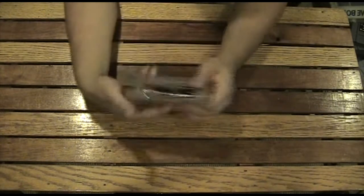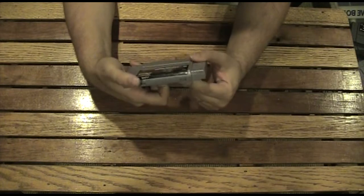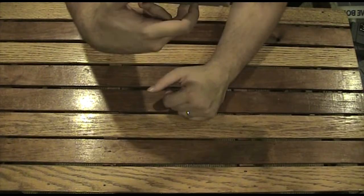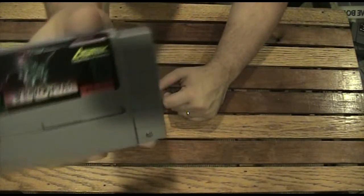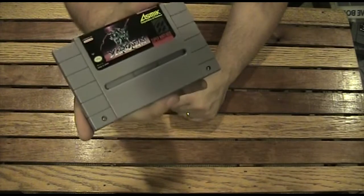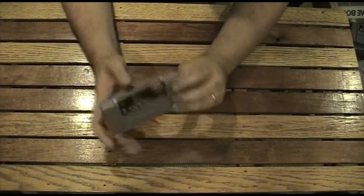Next is a copy I bought off of eBay, and for the life of me I can never get this name right, and I apologize, but it's Z-A-R-D-I-O-N, so I think it's Zardion or Exardion. I could be butchering that, I'm sorry, but this game I used to play as a kid. A buddy of mine had it, and I was just happy to get this one because it's a game that was just in my childhood.